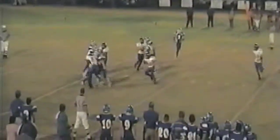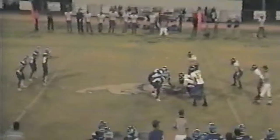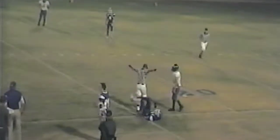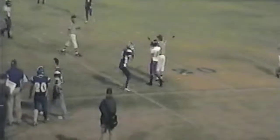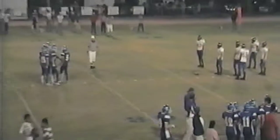Cruz coming to the near side. Good snap. Vega looking to throw the ball. High in the sky. Number 30, number 2 in the center place. We'll see here. We do have flags down the field. From the 24-yard line.